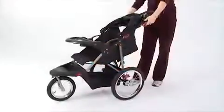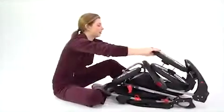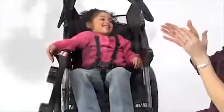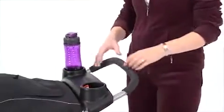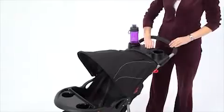When we come to a stop, this jogger has a trigger fold and quick-release rear wheels for compact travel from place to place. The jogger features a swing-away child tray with 2 cup holders that accepts any Baby Trend infant car seat to make a travel system. There's a convenient parent tray with 2 cup holders and a covered storage compartment so I can store my phone, water, and everything I need within easy reach.